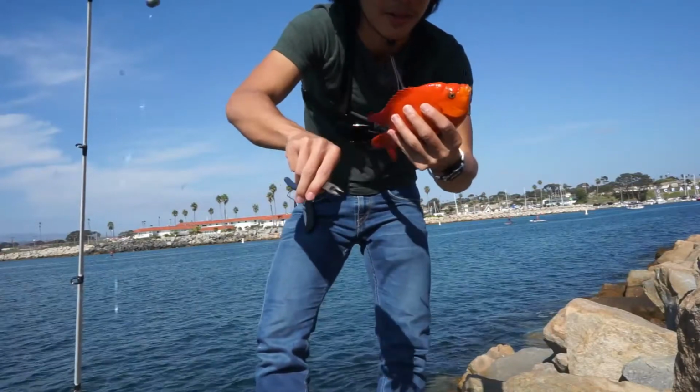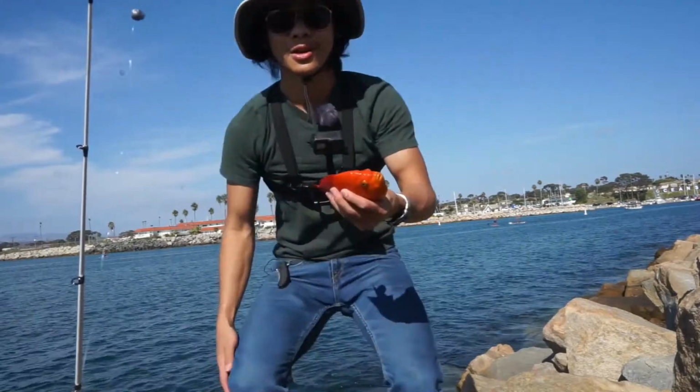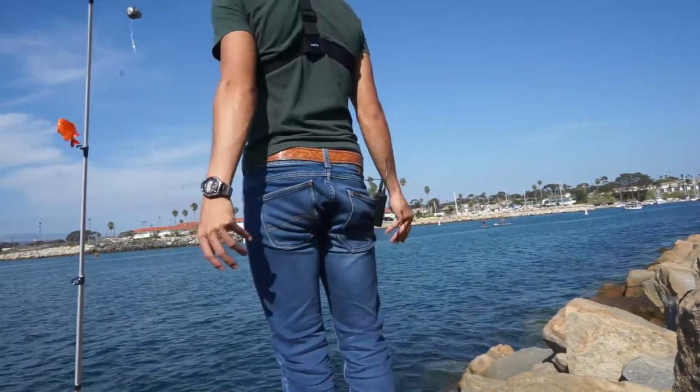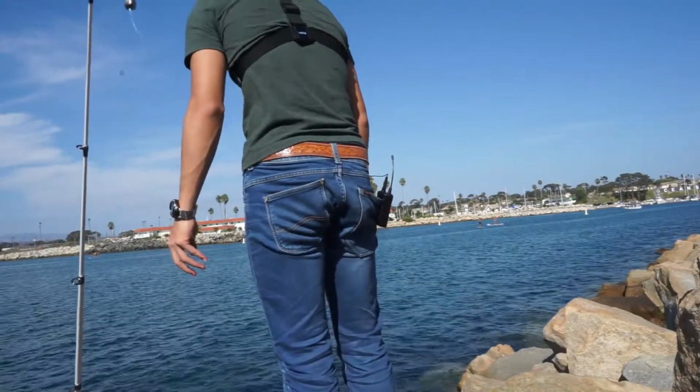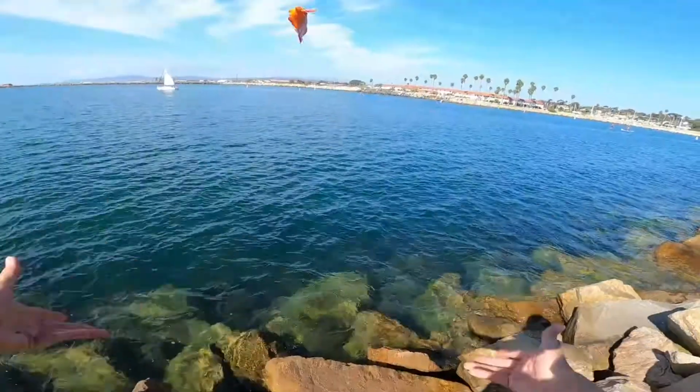Okay, you don't have a hook anymore. They have like a spine right there. Okay, I'll let this guy go before he passes out or something. Be free! That was nice. Be free!